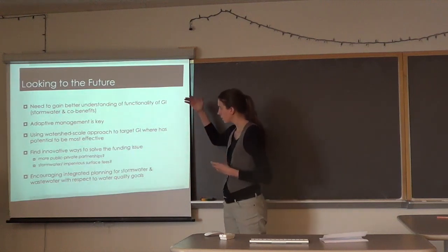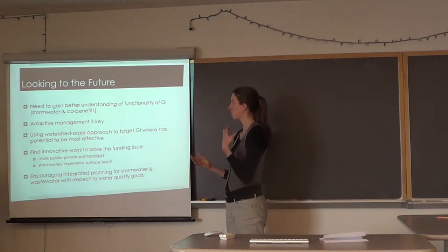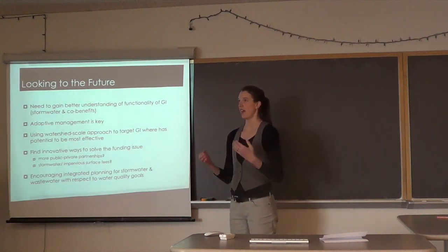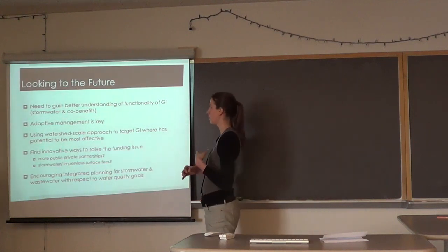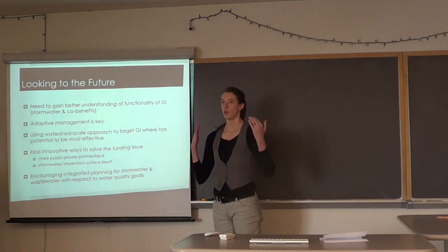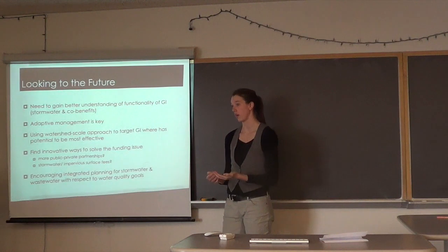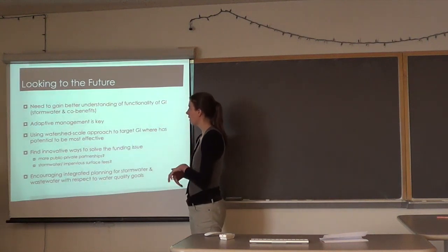Well, us scientists and engineers need to keep studying these and better understand how they're functioning under different conditions, what are all these co-benefits, and making sure that's communicated to the people that need to make the designs and make the decisions. Adaptive management is definitely going to be a part of this process, so the idea that you make a design and you implement it, but you come back and you check on it, and if it's not working like it is, then you think about how that can be modified to actually make it function as it's desired.